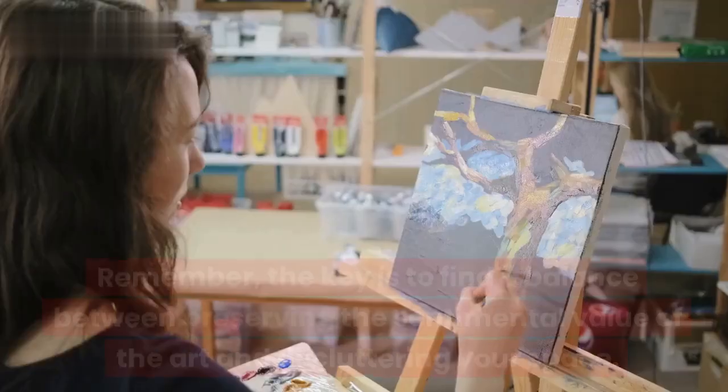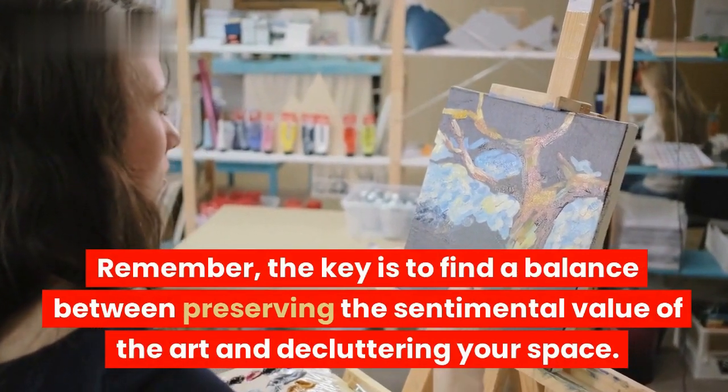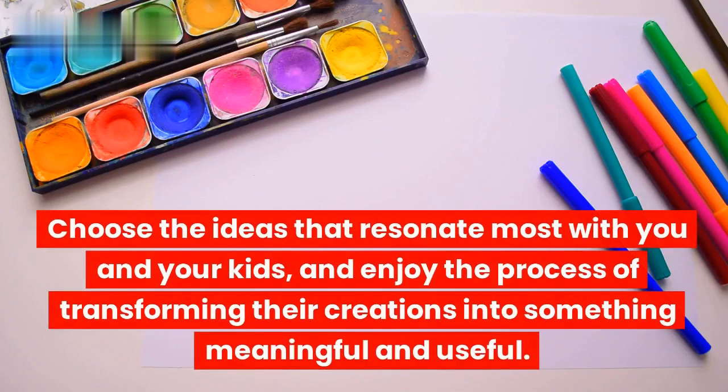Remember, the key is to find a balance between preserving the sentimental value of the art and decluttering your space. Choose the ideas that resonate most with you and your kids, and enjoy the process of transforming their creations into something meaningful and useful.